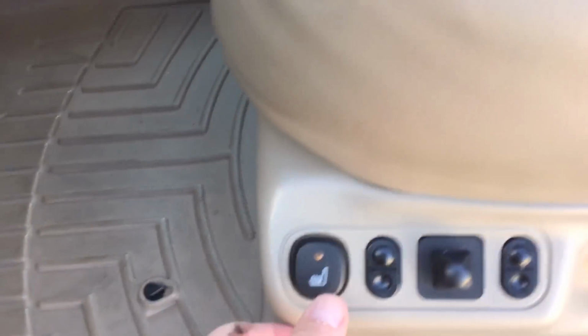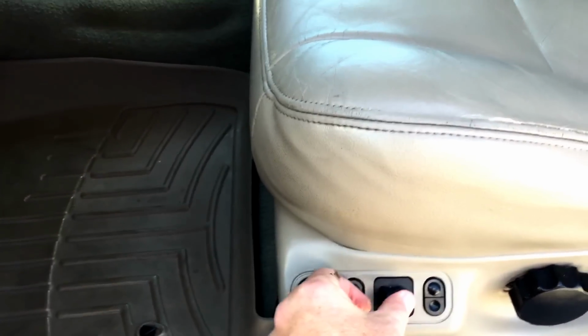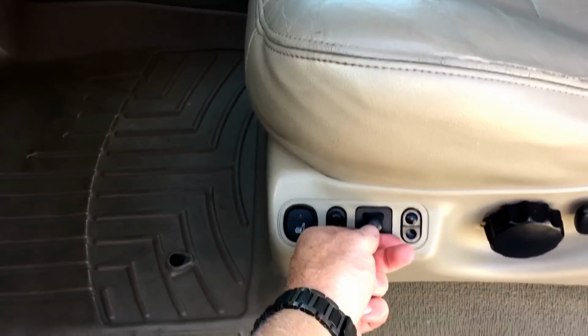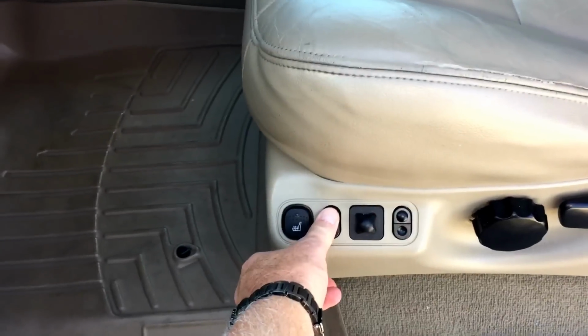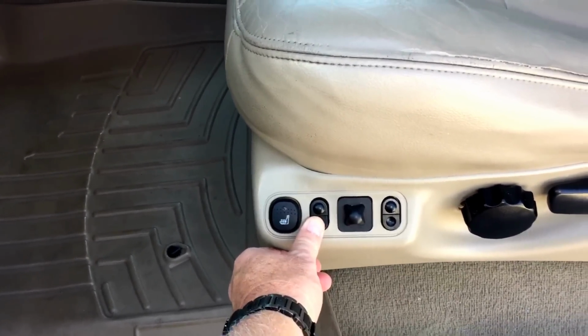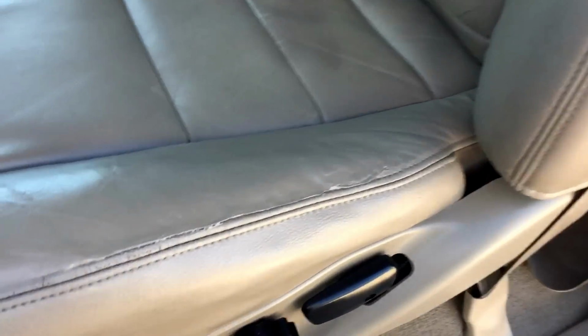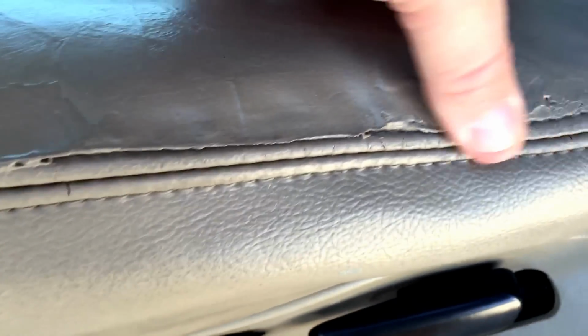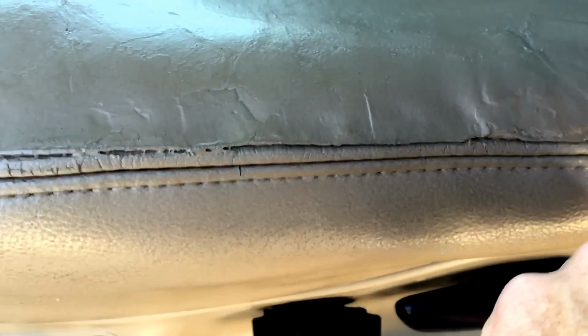So the mirrors work fine. Heated seats, back, forward, up, down, tilt up, tilt down, tilt up, tilt down. I can see that our mobile repair guy was also in here. They always come separated on this seam here, and so we filled it and repaired it. There's your tilt wheel. That works fine.